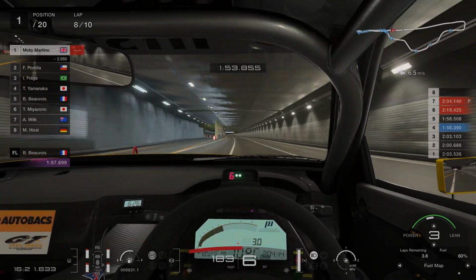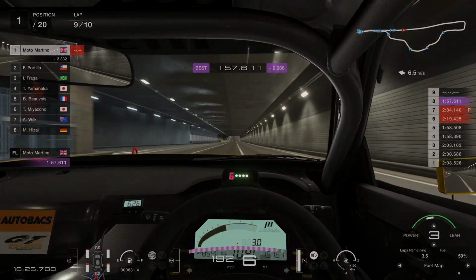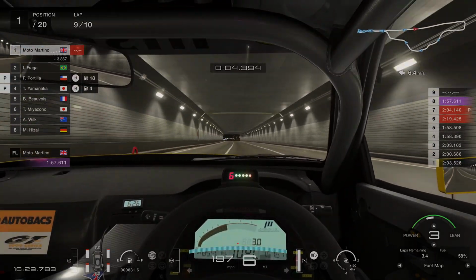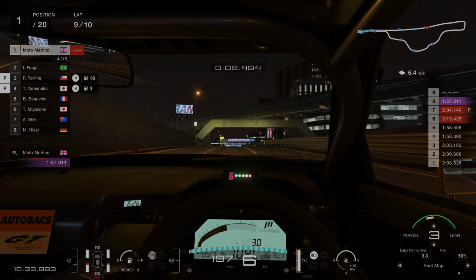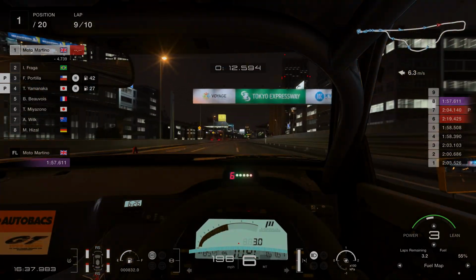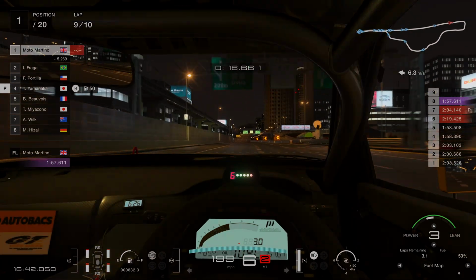Not at all. I've just noticed this car has the standard car indicator, headlight and wiper switches as well, which is interesting. Thought it would be all bespoke, but hey, if it ain't broke, don't fix it. Absolutely maxed out at 199.